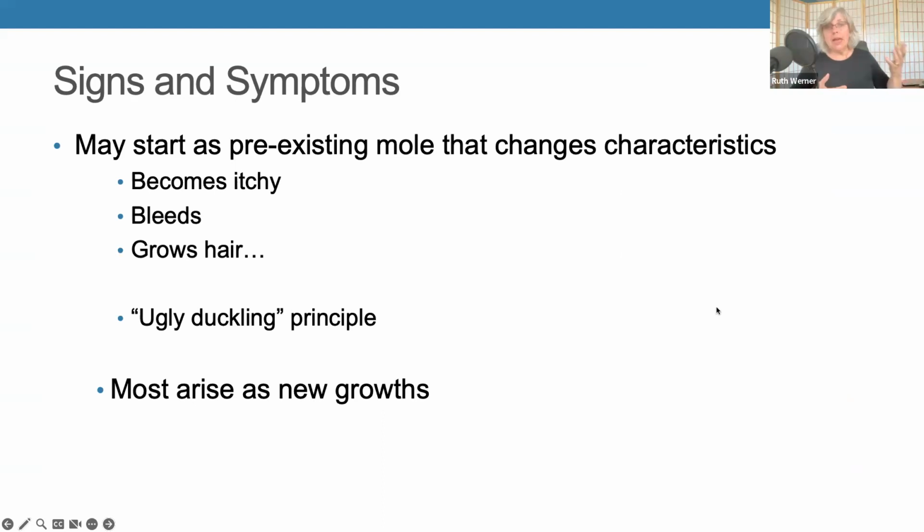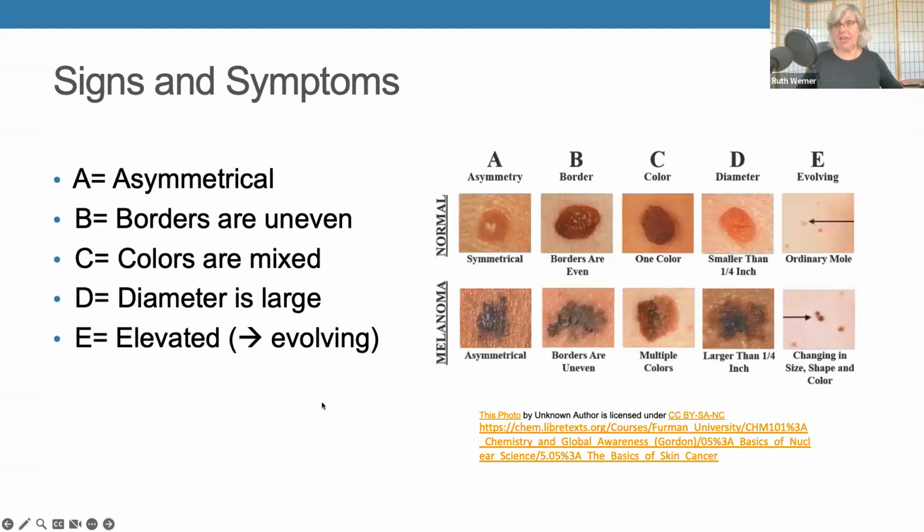So melanoma may begin as an existing mole that then later in life changes, but truthfully, most of the time it begins as a whole new growth. It can look like a mole, but it becomes itchy, it bleeds, it grows hair, it changes color, it changes over time, and moles are typically pretty stable. I don't want to linger too much on the ABCDE. I really encourage you to go back to whatever pathology textbook you went to massage school with to remind yourselves what ABCDE stands for. But normal growths tend to be symmetrical. Melanoma tends to be sort of blotchy.